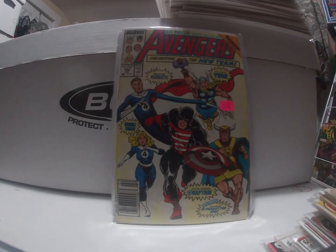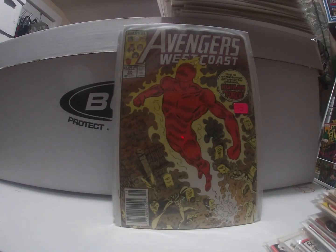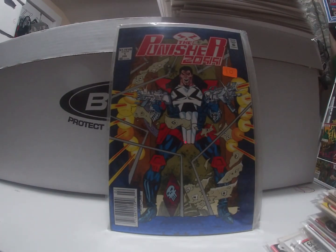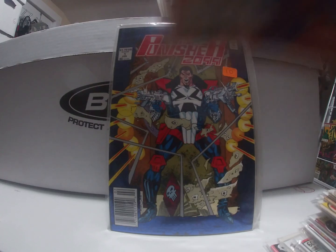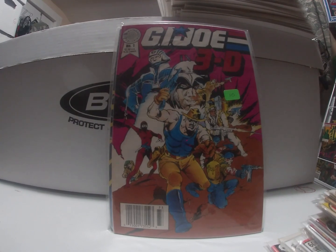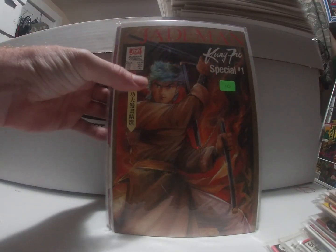Avengers 300, presenting the new team. Avengers West Coast 50, newsstand. Daredevil 300th special, newsstand. A newsstand Punisher 2099 number 1. Number 1 G.I. Joe in 3D. Blackthorne Publishing in a newsstand. That's pretty sick. I don't know enough about that. I gotta look into that. Jade Man Kung Fu Special number 1. Jade Man Comics.